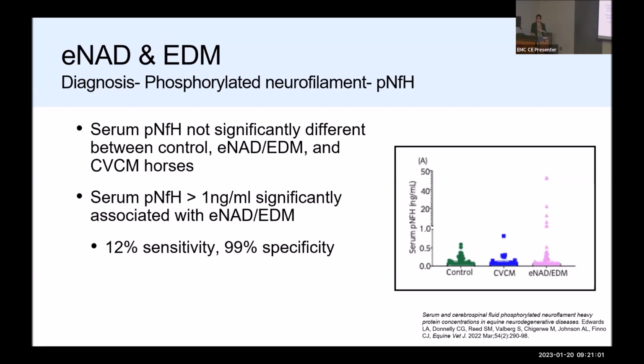Recently, however, a biomarker called phosphorylated neurofilament has been identified to be indicative of neuronal degeneration in horses. You'll notice I didn't say EDM or ENAD specifically, but just general neuronal degeneration. What are neurofilaments? Well, neurofilaments are structural proteins that in healthy individuals undergo very little turnover. But if there's axonal damage as a result of a degenerative disease, trauma, or infection, these neurofilament proteins circulate within the bloodstream and in the spinal fluid.